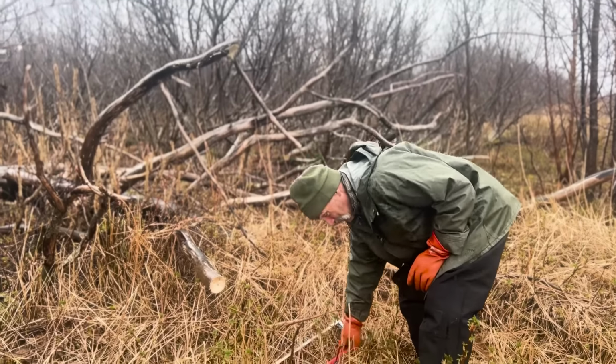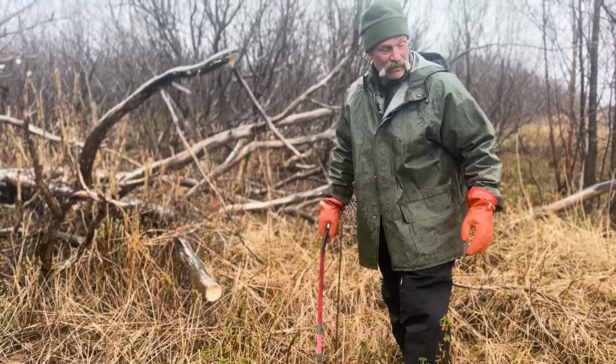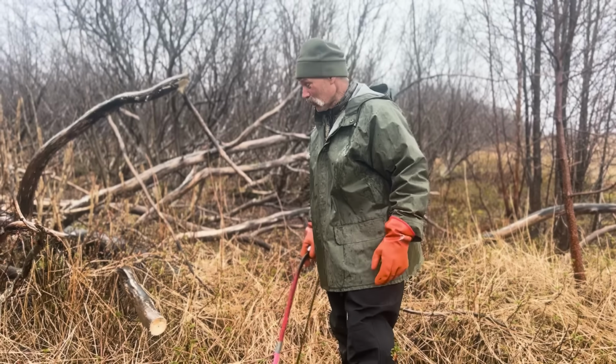This is a jackpot. We'll take some back with us. But now I know I can come up here with the chainsaw and get a bunch of wood.